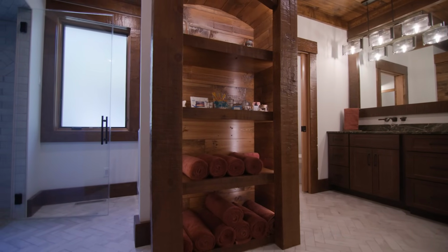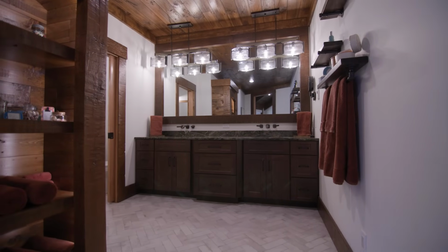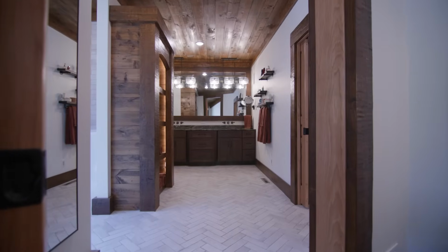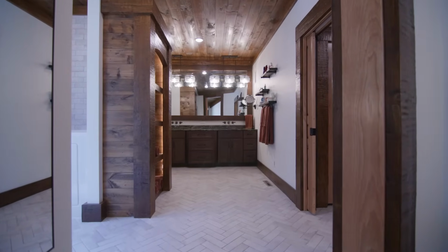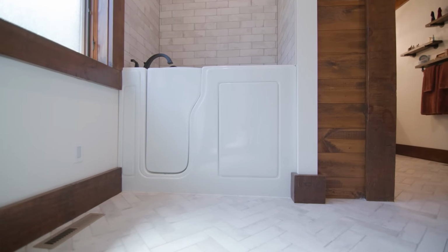Oh, it's great. You'd have no idea, but there's actually plenty of accessibility figured into this bathroom. There's a lot of floor space, so it's easy. If anyone were ever in a wheelchair someday, they could easily turn around. You even have the accessibility tub off to the side, but you're not distracted by it. You're more distracted by the grand walk-in shower.